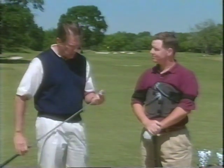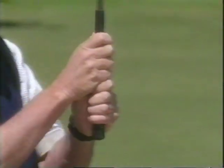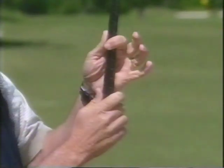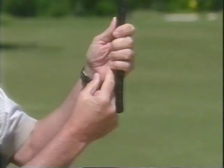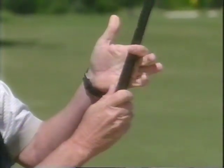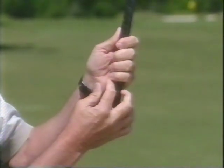Now, basically, the grip is held in the fingers when we play golf. Let me show you how to put that in the fingers. First of all, on the left hand, you need to put it right across that first finger and then right at the base of the other fingers. So most of the left hand is above the grip. Once again, in the fingers, base of the fingers, so most of your left hand is above.